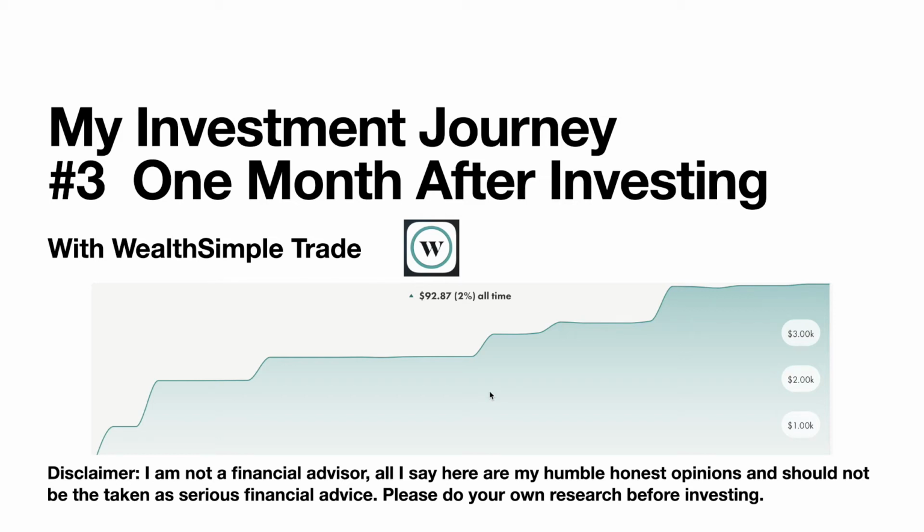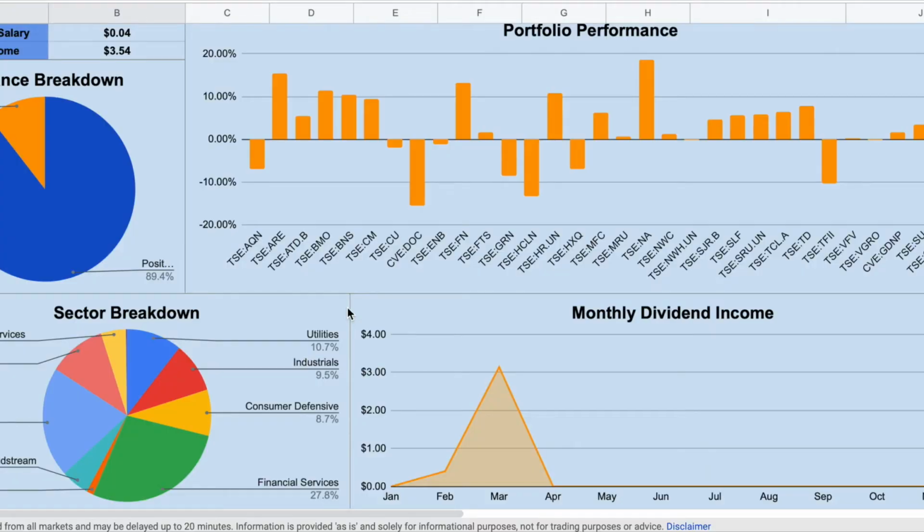Today is 1 month after the day I started investing on Wealthsimple Trade, and I would like to share my progress so far. So let's start. I started with a $3,000 deposit to build up my portfolio with around 30 stocks in different sectors. And in March, I have added another $1,000 into my account and will spend it throughout the month.